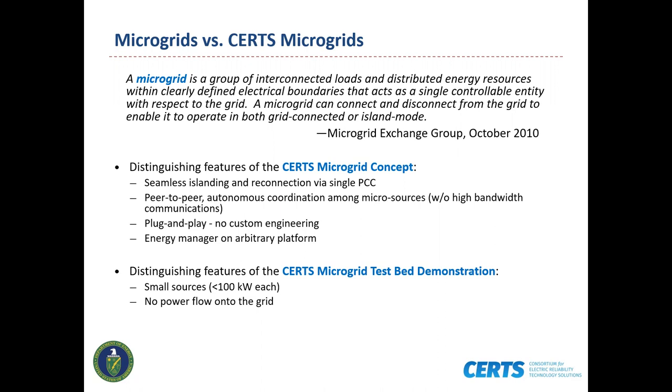The second innovation we were pursuing, and we'll talk quite a bit about this, is peer-to-peer autonomous coordination among the sources without high-speed communication. There were a lot of discussions about how you would control these microgrids, and many of them had this huge overlay of communications, which to our mind was just a single point of failure: if you lost it, you would lose control of your microgrid. And so the idea of having micro sources that could sense and react to local conditions and behave appropriately was really a tremendous cost advantage, both in terms of reliability, getting away from, say, a master-slave relationship, and also eliminating the need for these extremely expensive and sophisticated communication techniques.